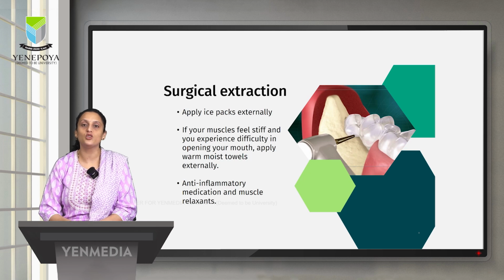The bone is removed using a dental drill and the tooth is sectioned or split and removed. In this process, you may experience more amount of inflammation or edema, that is swelling over the site, difficulty in mouth opening, etc. So along with following all the instructions that we previously described for a simple extraction, you may have to follow few extra steps if you have undergone a surgical extraction. So what are those extra steps?